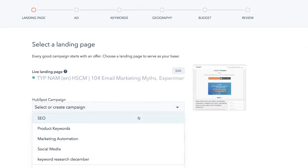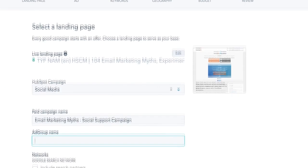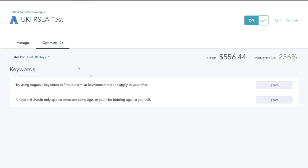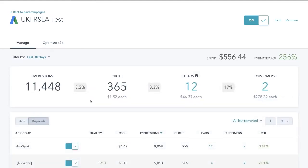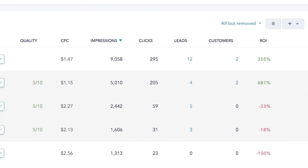In the Ads add-on, I can build new campaigns in the familiar and helpful HubSpot interface. As my ads run, performance data and useful suggestions for how to optimize my campaigns populate right inside of HubSpot. And because HubSpot is all in one, the ROI of my ad campaigns populates instantly without any complicated setup.